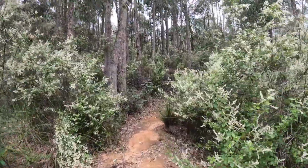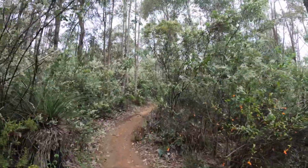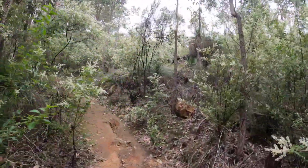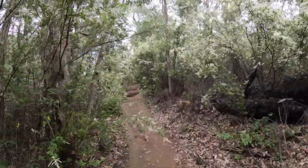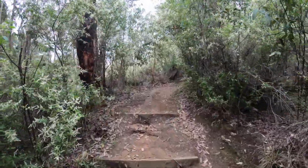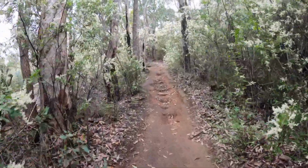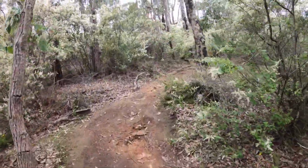Then obviously keep going this way, we'll come up to that first T-junction. Just up here a little bit and we're almost at the car. Somewhere. I can't remember it being this far up. Anyway, we're on the right track. You can't get lost on this one. Oh, where is it?